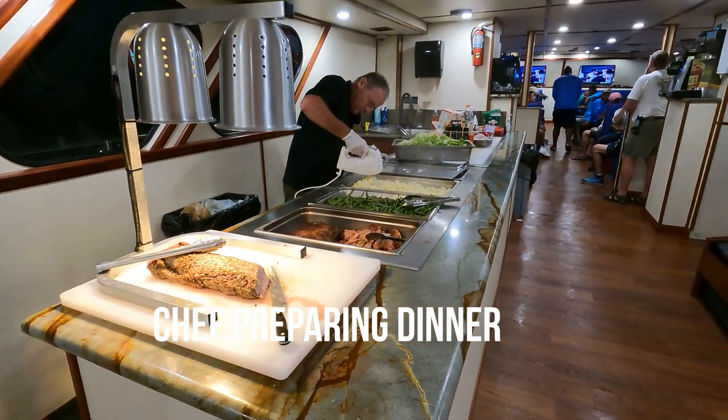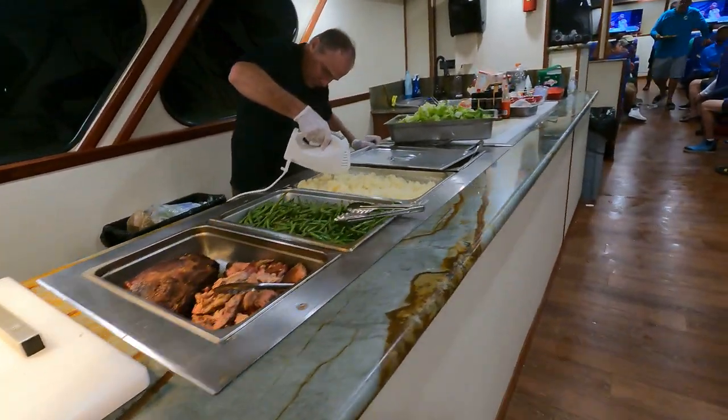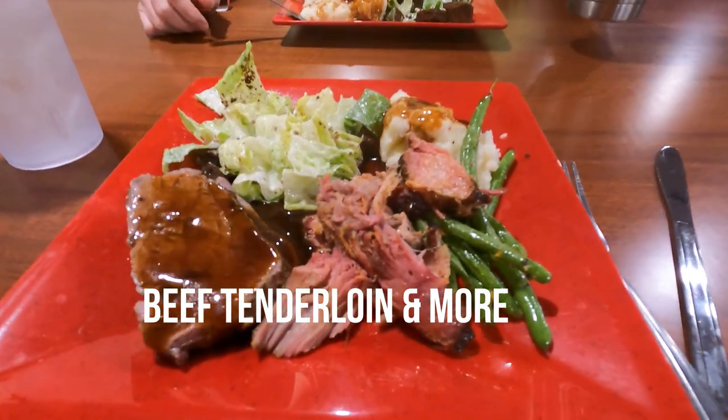Chef Mike worked hard in the galley and kept us fed during the trip, and I'd say that the quality of food on this boat is outstanding.